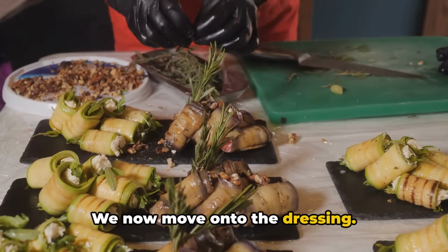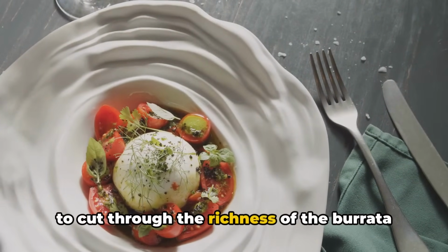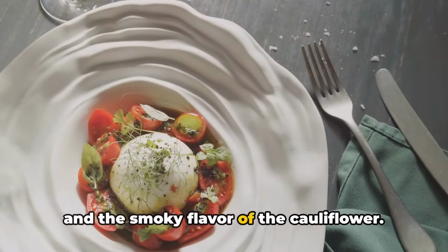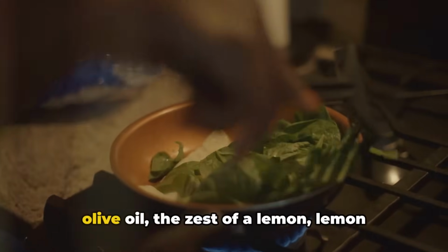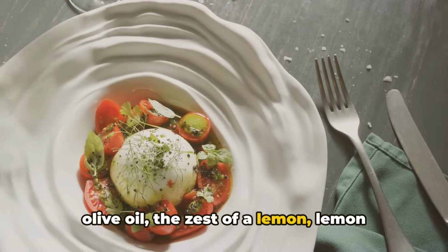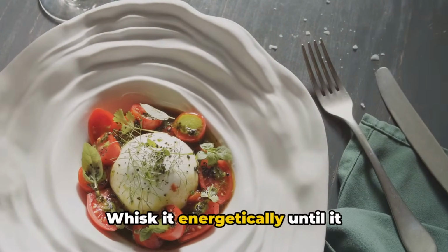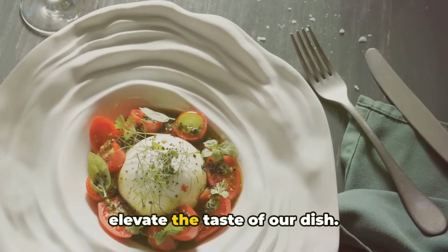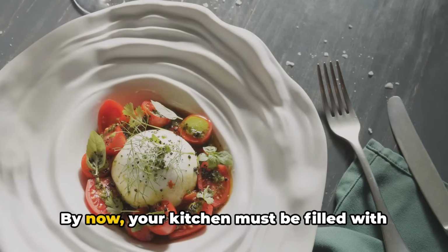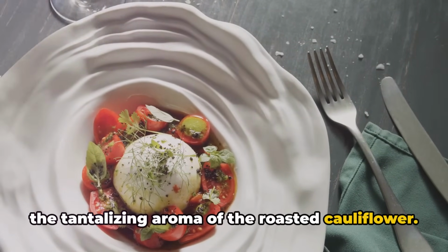We now move on to the dressing. This will provide the much-needed acidity to cut through the richness of the burrata and the smoky flavor of the cauliflower. In a small bowl, combine extra virgin olive oil, the zest of a lemon, lemon juice, and a dash of salt and pepper. Whisk it energetically until it emulsifies into a zingy dressing that will elevate the taste of our dish. By now, your kitchen must be filled with the tantalizing aroma of the roasted cauliflower.